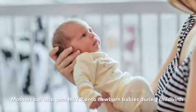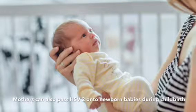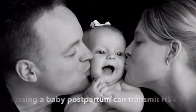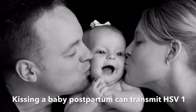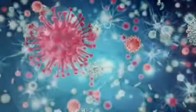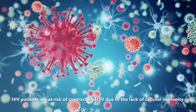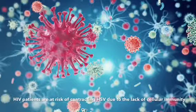Mothers can also pass herpes simplex virus 2 onto newborn babies during childbirth. Kissing a baby postpartum can transmit herpes simplex virus 1. HIV patients are at risk of contracting herpes simplex virus due to their lack of cellular immunity.